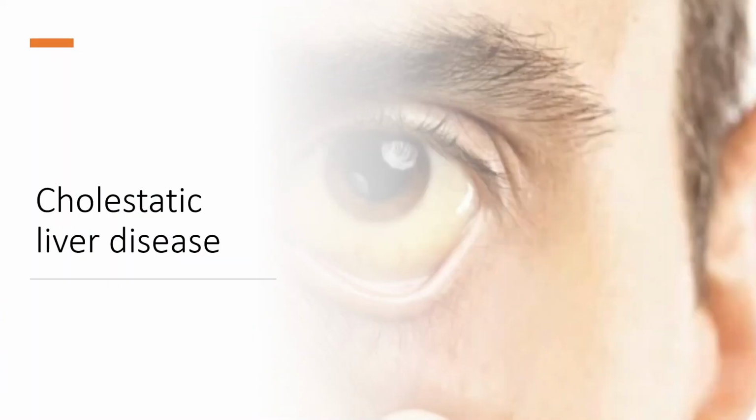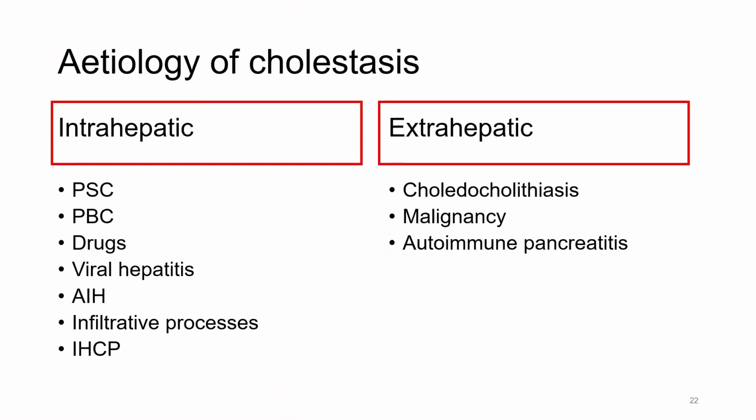So just briefly going through cholestatic liver enzymes. I won't go over lists and lists because there are textbooks on this. Cholestasis means blockage of bile flow, either outside the liver or inside the liver. Outside the liver, stones or malignancy, as I've just been over. Inside the liver, it's the little ducts, immune-mediated conditions, drugs.